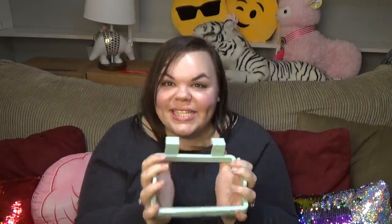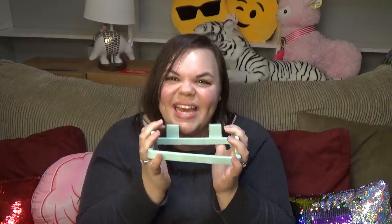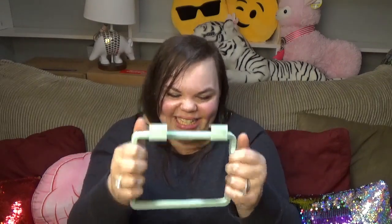So I do this now already. I just kind of awkwardly hook the bag to the drawer and just try to make it work. And now I don't have to do that anymore. And I'm so excited about it. I love it. Yay. Okay, anyway, let's continue.